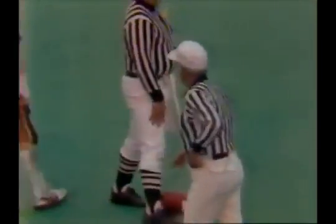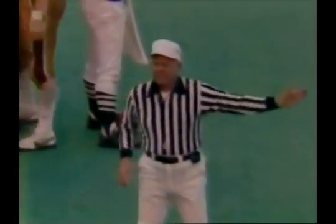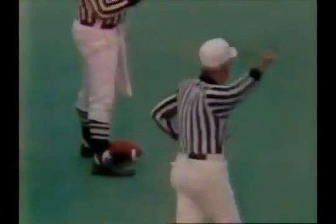No, it's too bad because they've had a couple of things called back. They completed the pass. They also had the nice run by Tate. Back to the 28-yard line. Holding on the offense. It is still second down.